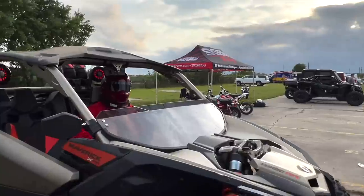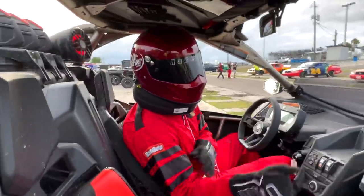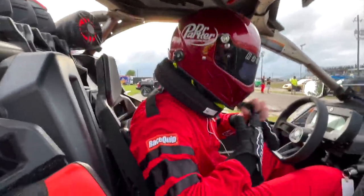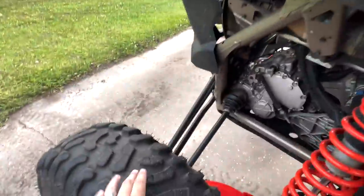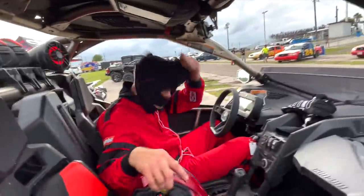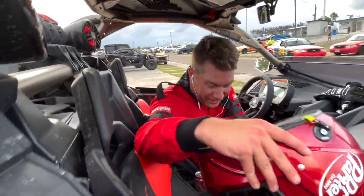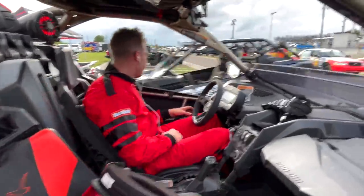Dude, you were ripping out there. Ripping. Dude, that was so funny. Garrett and I were battling the whole time. It was a good fight. Your tires are hot. These were all basically brand new. Yeah, you've cut some tread on that one. Garrett and I were battling it out, dude. That was a great race.